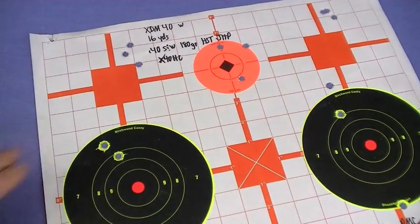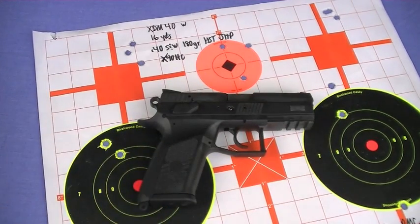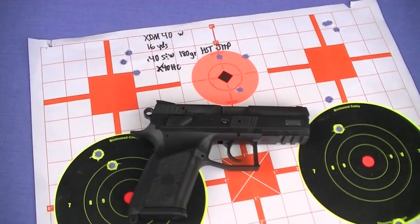I'm going to start out with accuracy on the CZ P-07 Duty, this one in 40 cal. Hey guys, Nutnfancy, pistol tabletop review. The P-07 has been in the TMP inventory for about a year now, on and off testing. That's generally how every gun will be tested. It will go out on an outing. If I really like the gun, it'll go out on many outings. You'll see lots of video footage on it.